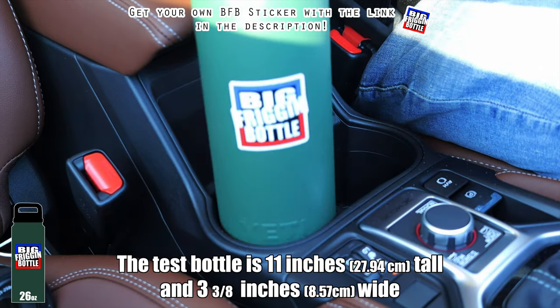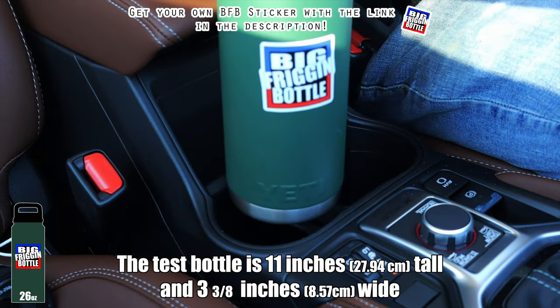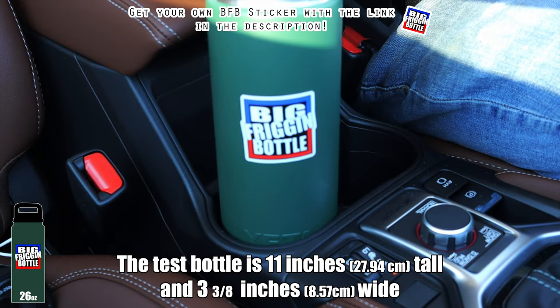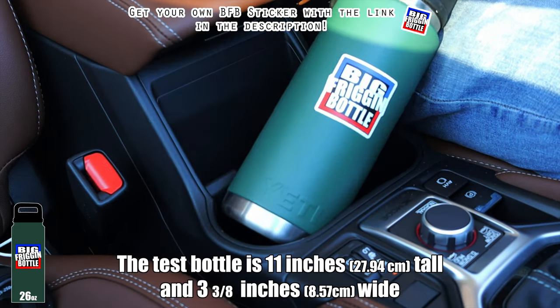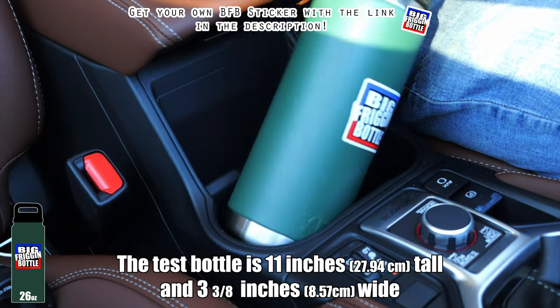But rounding out the center console, we do have two cup holders. So, of course, we have to do the big friggin' bottle test. And unfortunately, the cup holders are a little bit too skinny to accommodate the big friggin' bottle. So, unfortunately, the 2021 Subaru Forester gets a fail.